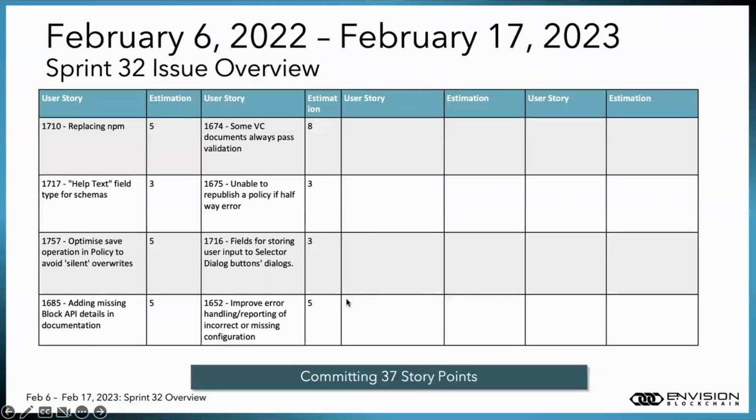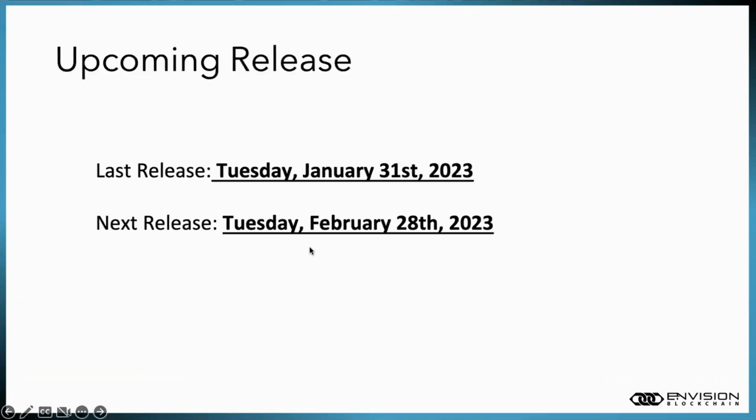Now, looking ahead to Sprint 32, we'll be looking at some of the issues that we'll be tackling. We are currently committing 37 story points, which involves 1710, which will be replacing NPM with Yarn. And then some of the bugs created by the community, which are 1717, 1674, 1675, 1716, and so forth. Talking about the releases, our last release was on Tuesday, January 31st, 2023. Our next release will be on Tuesday, February 28th, 2023.